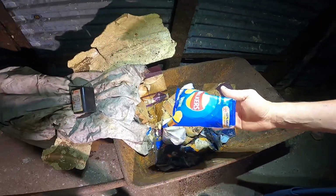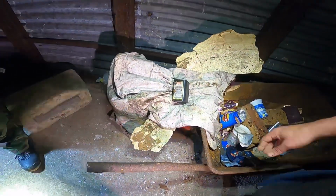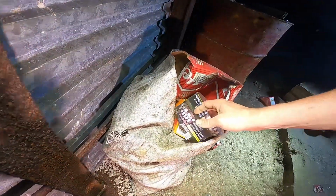I never understand that. If you made the effort to come down here, take it out with you. Why can't you take your shit with you? I mean, come on. Even smoking down here, I don't get it.